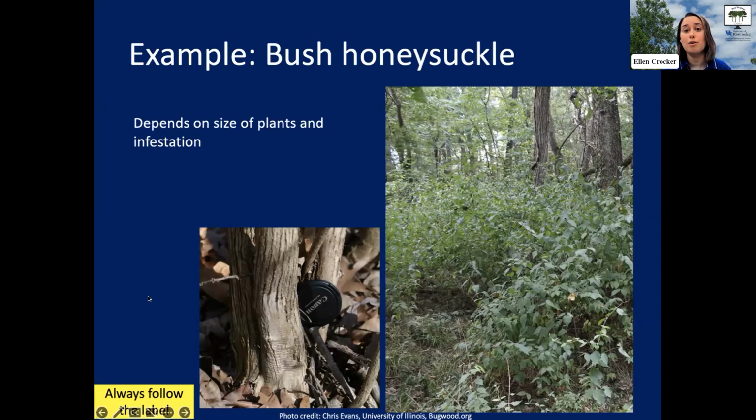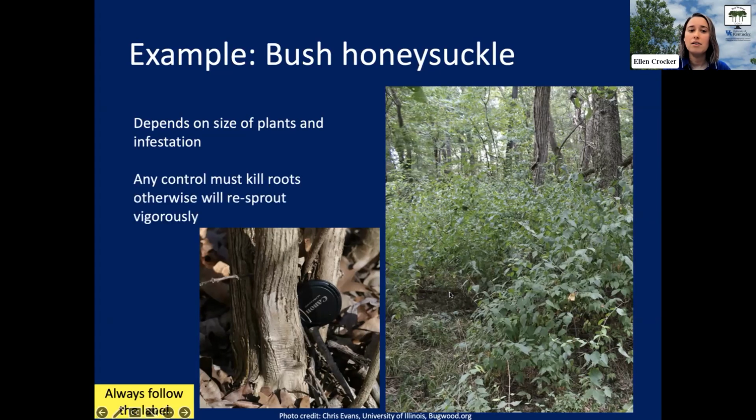Do you have small trees of bush honeysuckle, like in this picture? Do you have a lot of smaller stuff? That all depends. One thing I would emphasize is that with bush honeysuckle or a lot of our woody species, any control you do must control the roots. Otherwise, it will resprout vigorously.